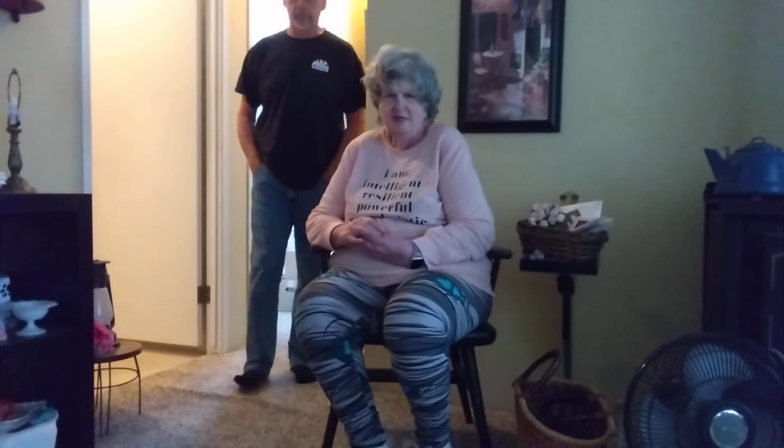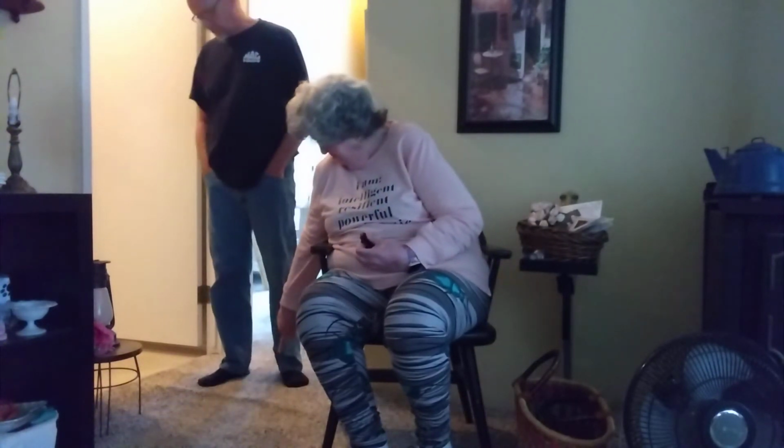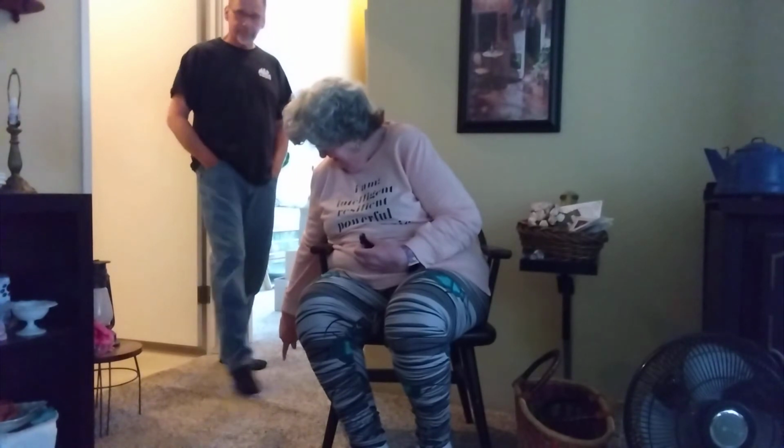We're here with a product review, and what we're going to talk about is carpet installation from Lowe's hardware store. If you can see right here, this line here, the carpet has come undone. We had the carpet installed in 2017. How much did you pay for the carpet?